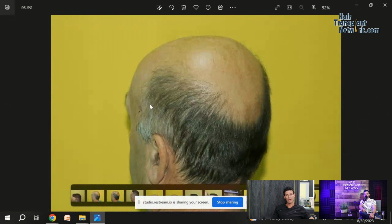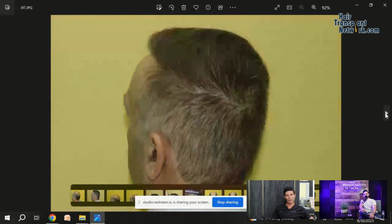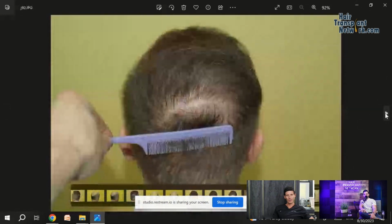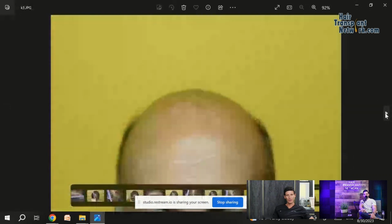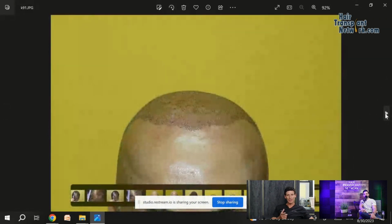And I extracted from the temporal areas around 60%. And again, it still looks acceptable. Yeah, it looks good. And this is the crown. And now this is the micro camera picture. This is after the first surgery.